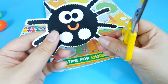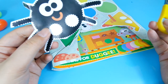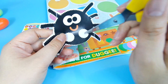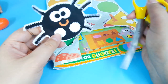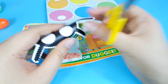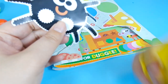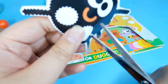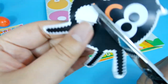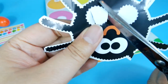There you go, that's the shape of the spider. Now to do this bit, there's a way you can do this. You can get something soft like Play-Doh underneath and then push it through to make a hole, and that's sometimes an easy way to do it. One way I like to do is bend it slightly like this, and then I make the cut. And then put it very, very carefully. Again, ask for help if you need it. I just very carefully cut out the holes here.